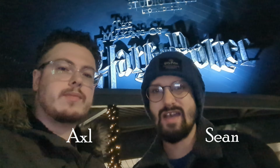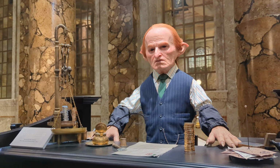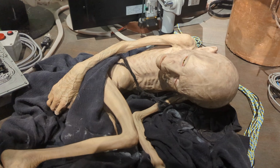Hi there, and we're here at the making of Harry Potter. We're about to go inside and go through the tour of the Harry Potter studios. I can't wait, I'm a massive Harry Potter fan. I've been here once, I think about 8 years ago, and I've heard a lot's changed, so I can't wait to see the changes. I can't wait to see the props.